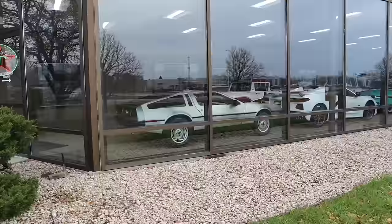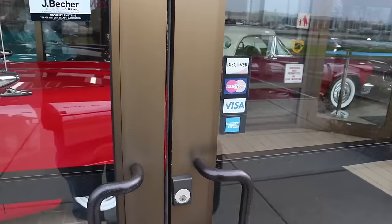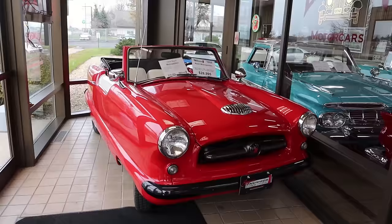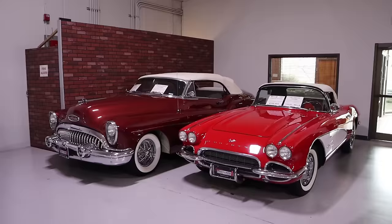I love this place. Looks like they got a DeLorean in the front window there. Ooh, nice, look at that. Alright. Oh, look at that. Little Nash Metropolitan. Little 55 Nash. Beep beep. Cute. Alright. I'm gonna ask though to make sure it's okay if I film before I film inside. They're usually cool about it. Alright. He said it was fine to film here.